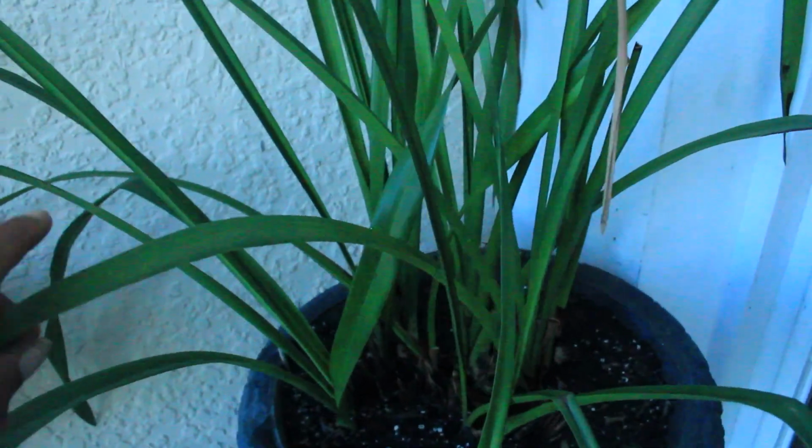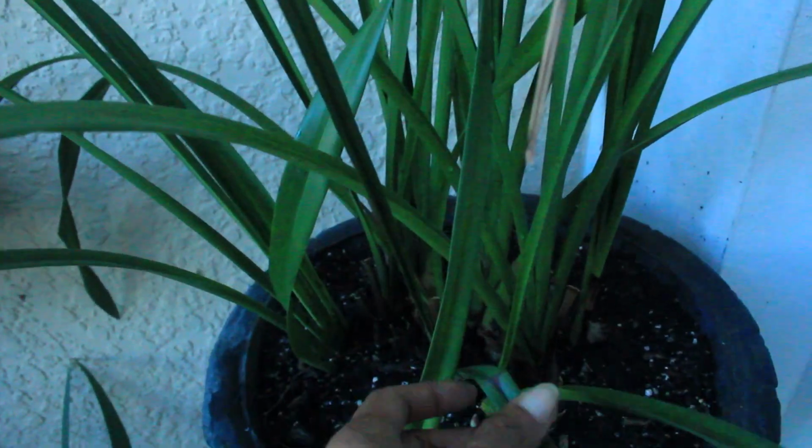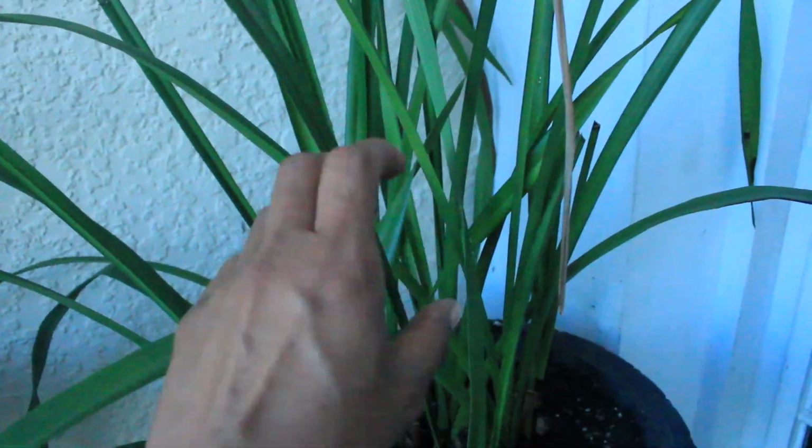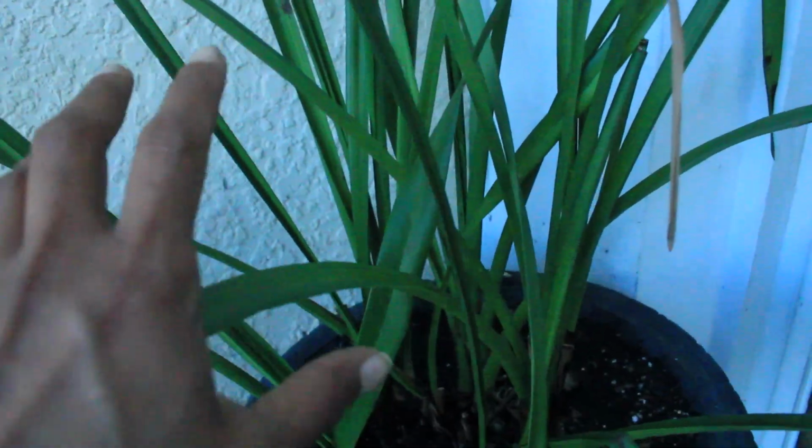This is actually my Cymbidium Orchid. Have not gotten a spike yet with its flowers, but very excited that one day it will give me a blossom. This is actually a plant that likes to bloom in the colder weather, so about in the 50 degrees. Once it starts hitting that temperature, it'll give out its spikes with the flowers, and of course it gives you a multitude of beautiful flowers. You will commonly see those flowers in corsages for proms and events and things of that nature. So definitely a beautiful plant.